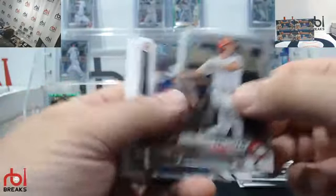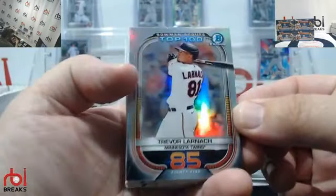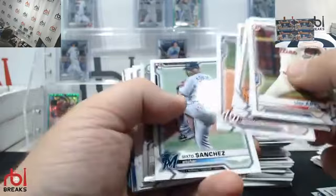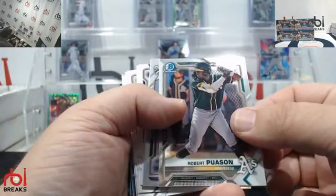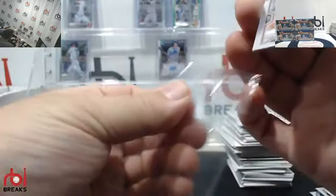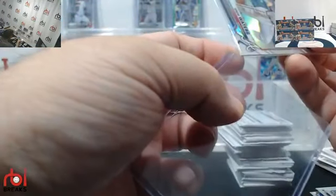Chrome Callahan and Gray. Top 100 insert for the Twins, Trevor Larnach. Miller and Bishop chromes. Poussin. And a refractor for the Atlanta Braves, Drew Waters, numbered out of 499.